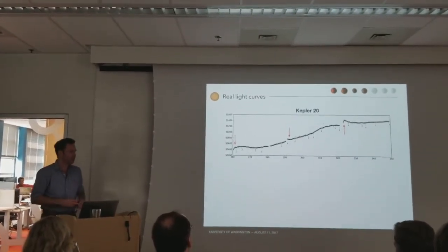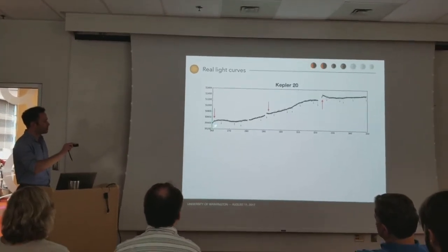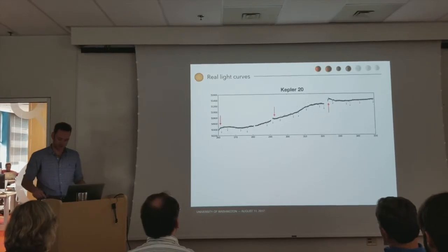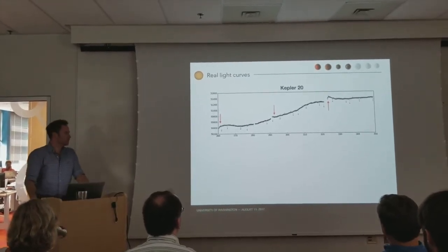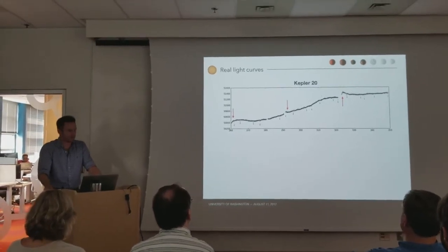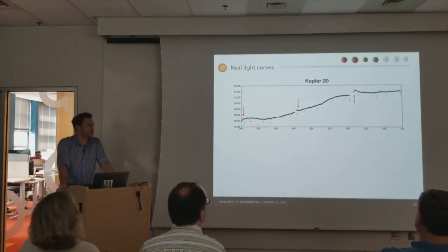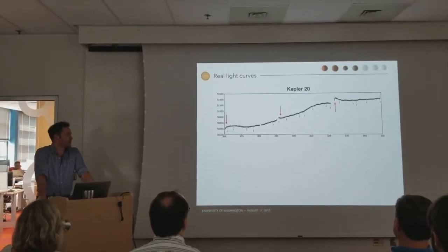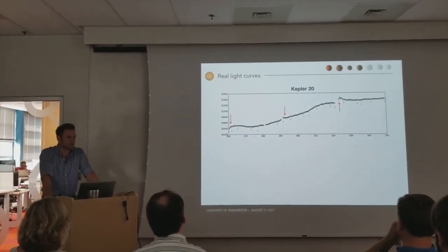Ignore the arrows for now, but what you're focusing on are these dips here. Each of these dips is one transit. The scale is squished, so they look like just little lines. But this is a hot Jupiter with a very large transit depth, and you can see it by eye. Now, the red arrows are pointing at instrumental artifacts.